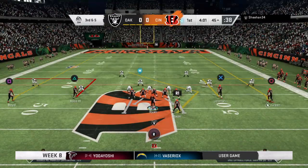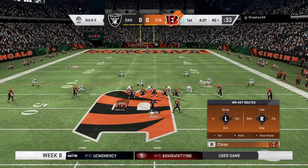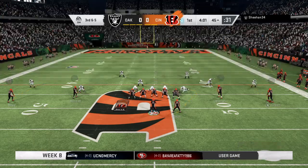Ready. Watch the screen. Check. 95 to sales. No, check.